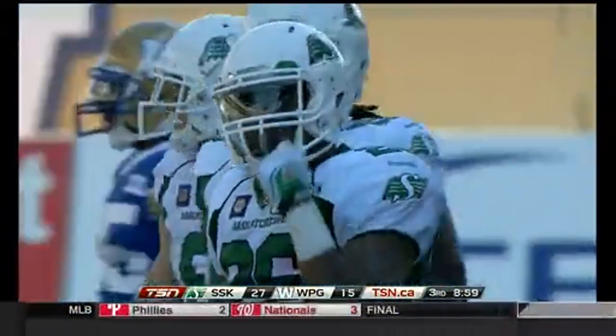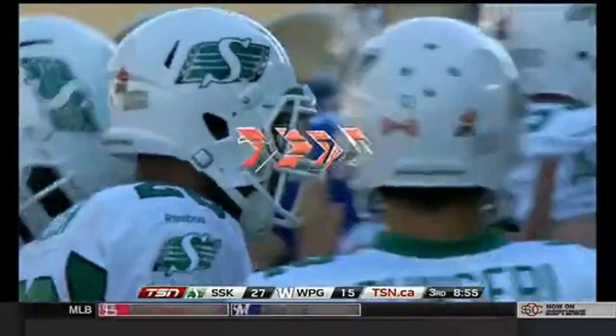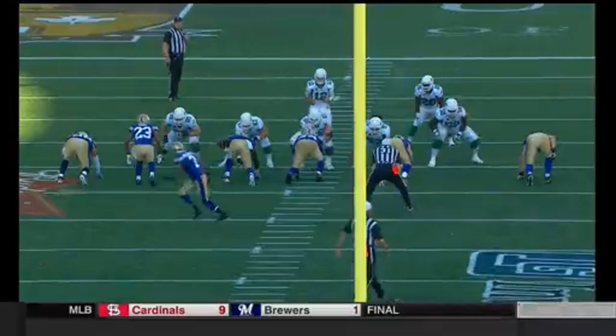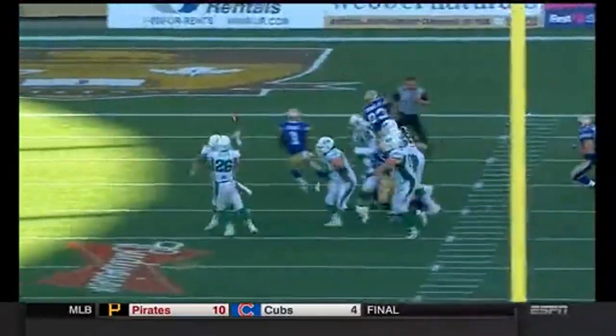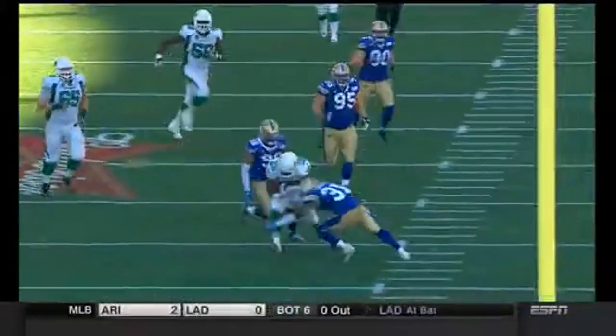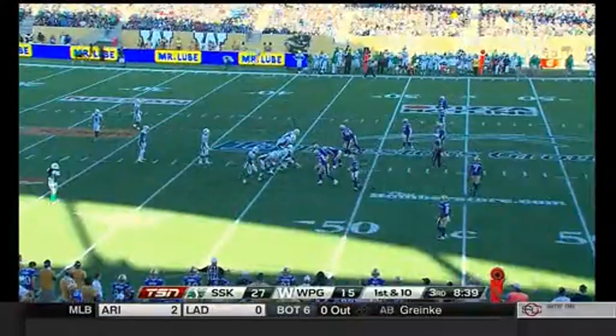Hard to imagine that Darian Durant, who didn't look good going off, could be out for some time on a play that didn't count because the whistle blew before the snap. The Riders turn around and get the first down on this dump pass. Little screen out to Anthony Allen.